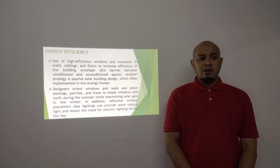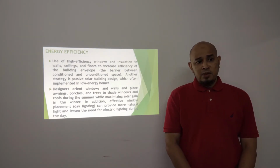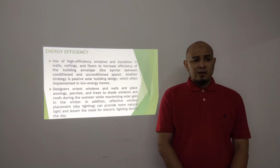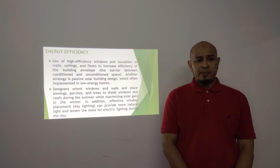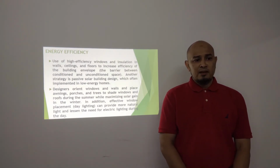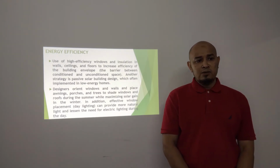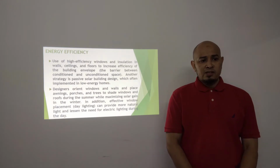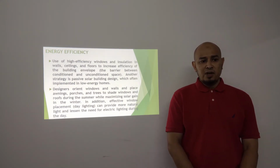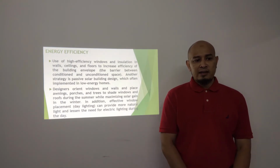Energy efficiency. Normally the building will use high efficiency windows and insulation in the walls, ceilings, and floors to increase the efficiency of the building envelope, which is the barrier between the conditioned and unconditioned space. Another strategy that is always used is the passive solar building design, which is often implemented in low energy homes. Designers also orient windows and walls and place awnings, porches, and trees to shade windows and roof during summer while maximizing solar gain in the winter. In addition, effective window placement, which is daylighting, can provide more natural light and lessen the need for electrical lighting during the day.